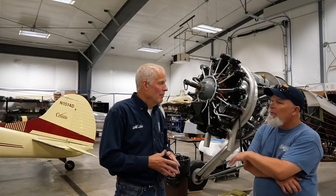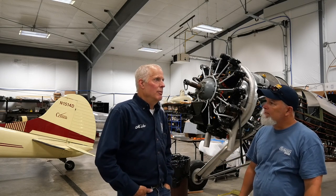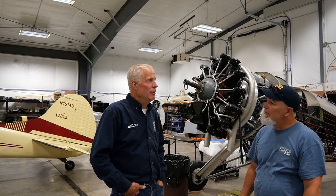Right. So how many airplanes do you have in this collection currently? We probably have on record just under 60 aircraft. That's impressive. Yeah, because for the 30 or so that you see on display that are finished, there are a number of projects that are waiting for their time to shine in the restoration shop.